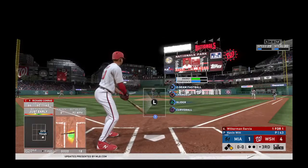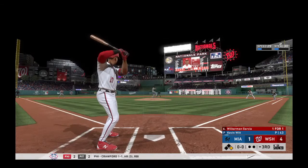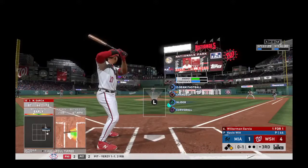Now batting, number 10. Into the box now, Garcia, as he'll go after the first pitch and bounce it into foul territory. A base hit in his first trip.